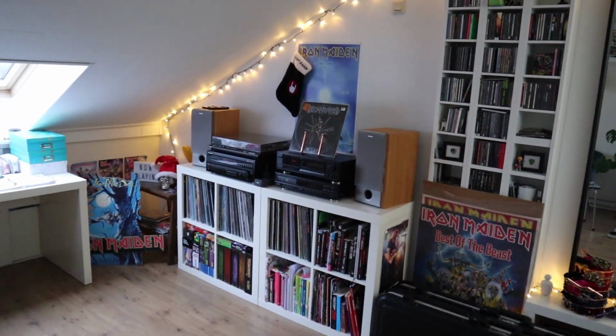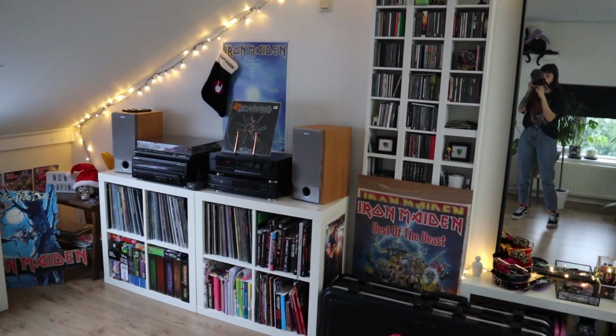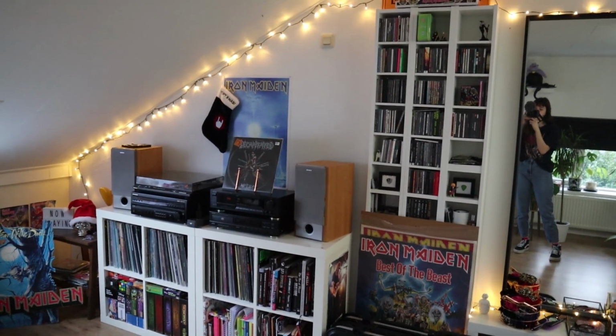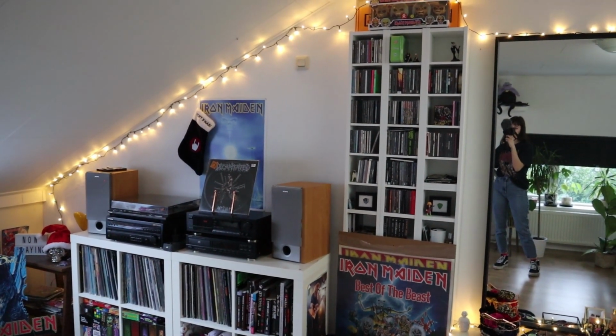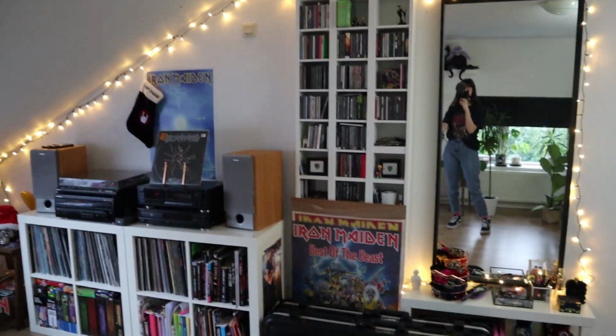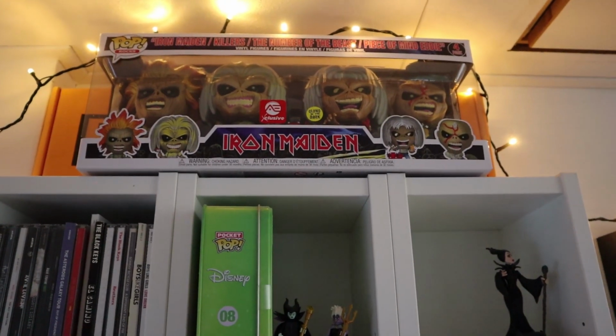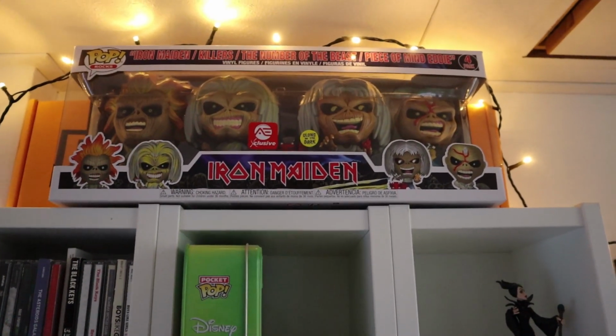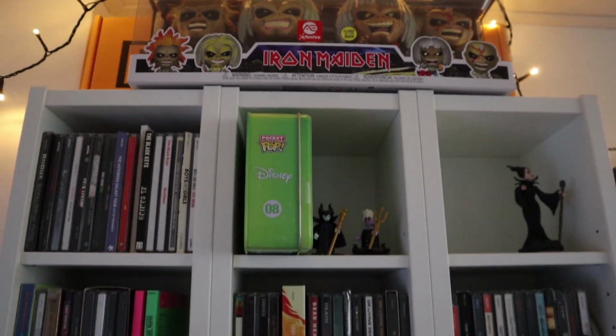Then this is the spot that you've seen in my videos the most, and it is my precious record collection, which I'm so happy about. I decorated for Christmas a while ago, so I have all these cute fairy lights and I really like it. Then on top of my CD cabinets I have these really cool Iron Maiden Funkos.